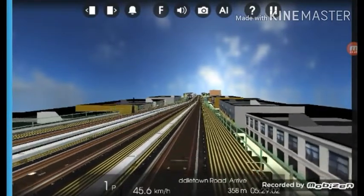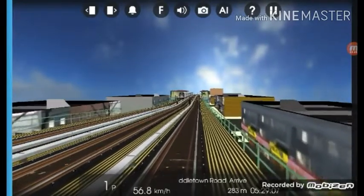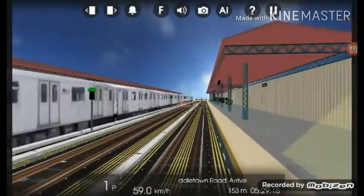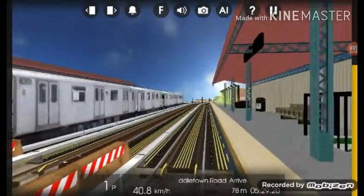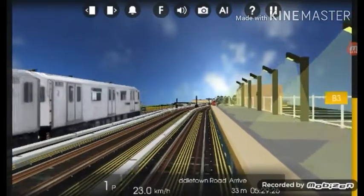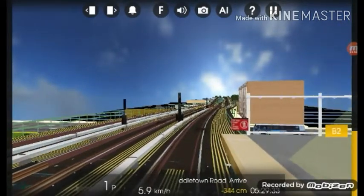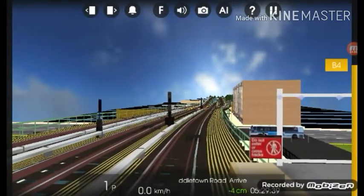Guys, another thing I like about this new version of the Armour 42A6 train is that when it comes to slowing down, it's actually easy to handle when you are at the station. You can actually make perfect stopping points with this one, but on the other hand, with the original Armour 42A6 train, it's actually harder and you usually miss the station. See what I mean now?